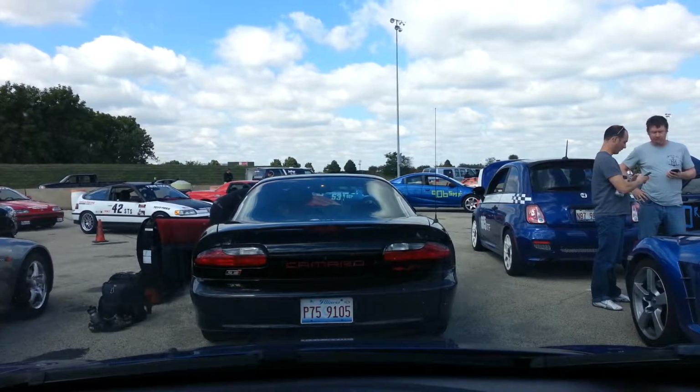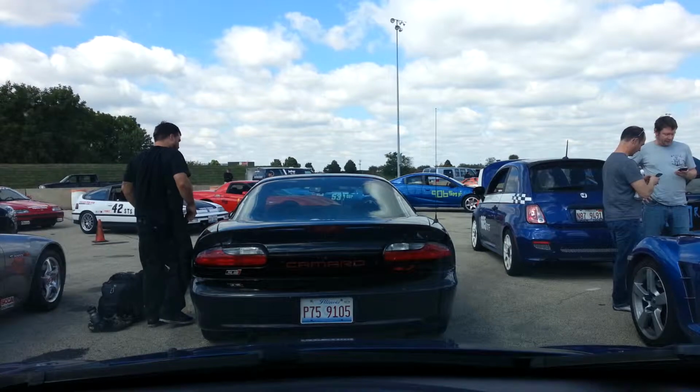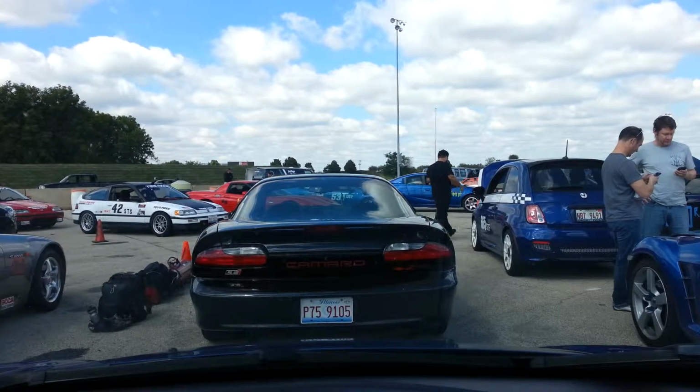Sean McNeil looking to improve on a 59.1. Sean does. He improves to a 57.191, 57.191. That jumps him up to 13th position in the R class.